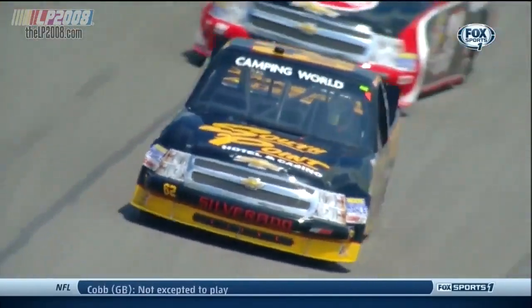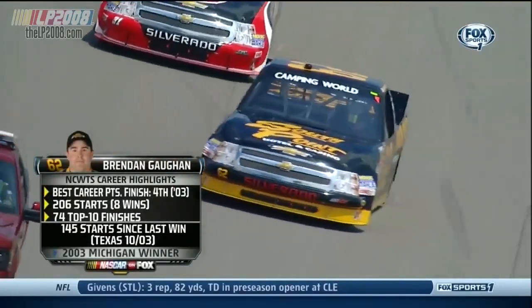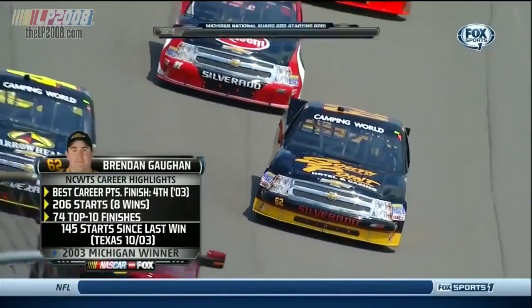Hermie? Well, Ray, when the green flag drops today at Michigan, there'll only be one driver in the field that's been to victory lane here prior in a Camping World Truck Series race. That is Brendan Gauntt in the 62 truck. And they've had a nice season, a lot of top 5s. They've really shown a lot of progress, especially on mile-and-a-half racetracks.